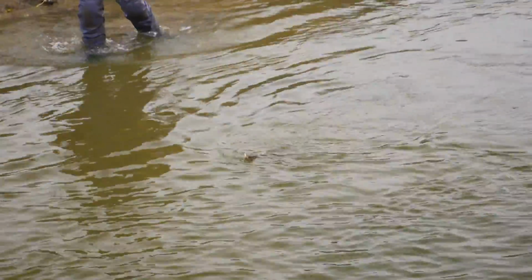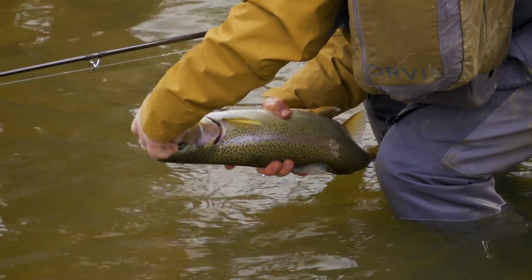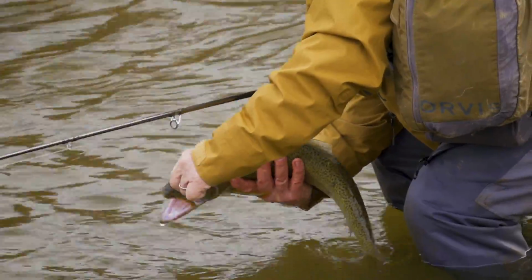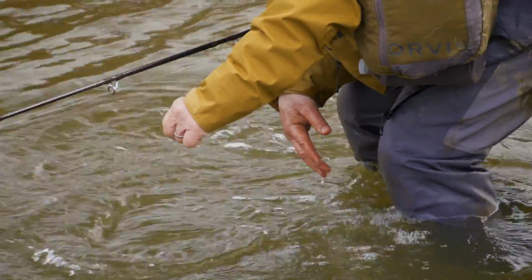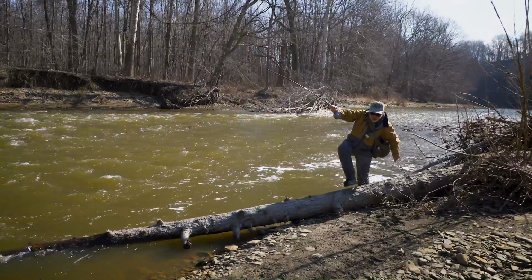Pretty bright. Ate the white zonker again. Would be a wild fish, I don't know. Hard to tell, but pretty fish anyways. Whoop. Bye-bye, buddy. Woohoo!